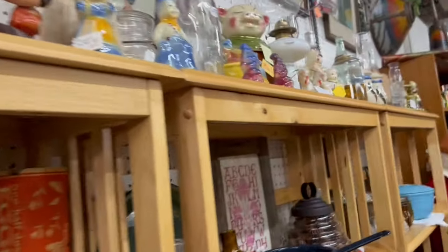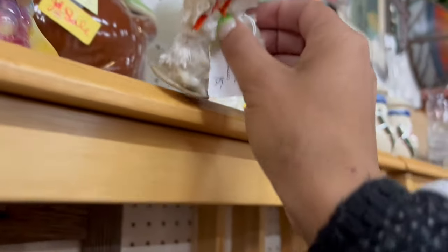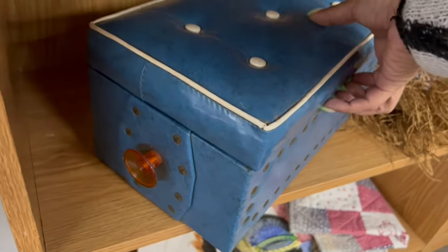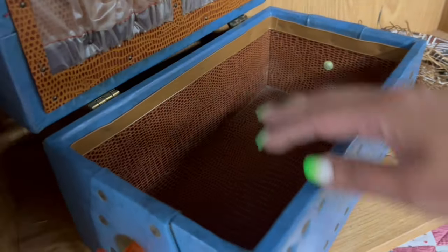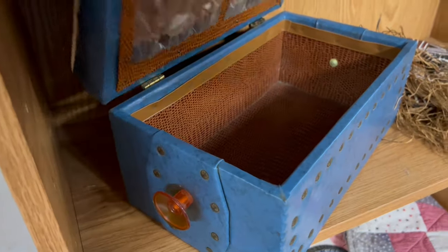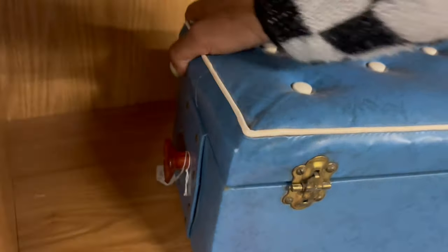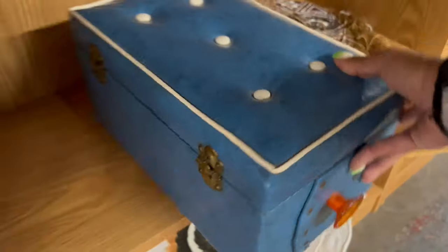What's that over here? Oh my gosh, look at these sick little chenille bunnies. They're so fun. Is this a sewing box? Dude, what is happening here? This thing is so cool. What? How amazing is that? On the side. It's very heavy. $79. You know what? No, I don't blame it.